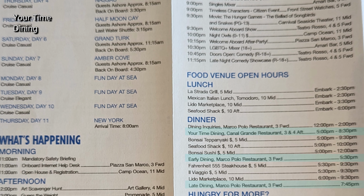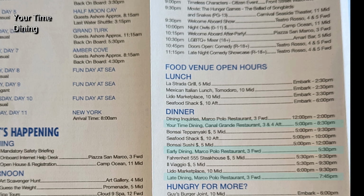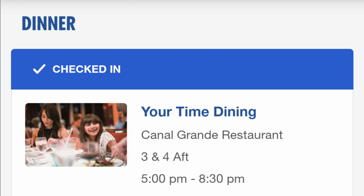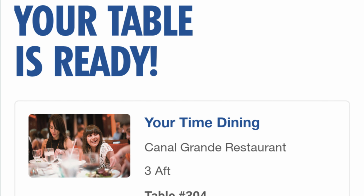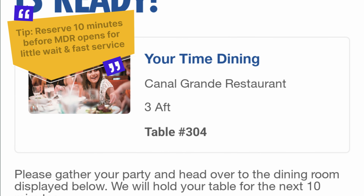This means you can eat anytime while the main dining room is open for dinner. But you have to use the Carnival app to make a reservation first. You can start the reservation process as early as 10 minutes before the dining room opens for dinner at 5 p.m. And the app will let you know once the table is ready, which is what we recommend you do in order to get the fastest service and avoid a long wait.